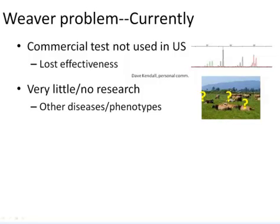You have no idea if you have a false positive or false negative, and it's pretty much not useful. Also, there's been almost no research, or very little research, on this disease for the past 10, 20 years. And the reason for this is twofold. One, because of that microsatellite test, it was kind of viewed as though the problem was under control. So why do research on a disease where you already have a test? The other thing is that there were other diseases that came out.